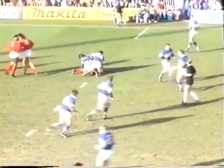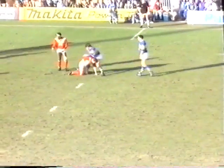The Eagles playing in their familiar strip. Red jerseys with the white chevron on the white shorts and the red socks. Big lad, Paul Broadbent, brought down 10 yards short of the halfway line.